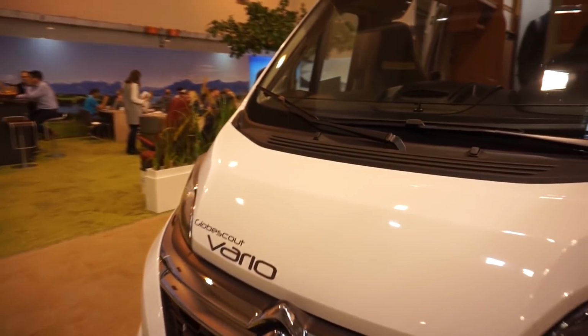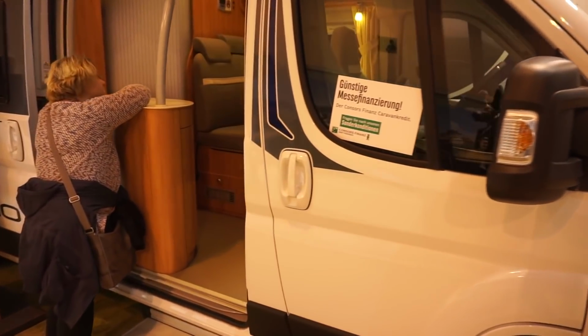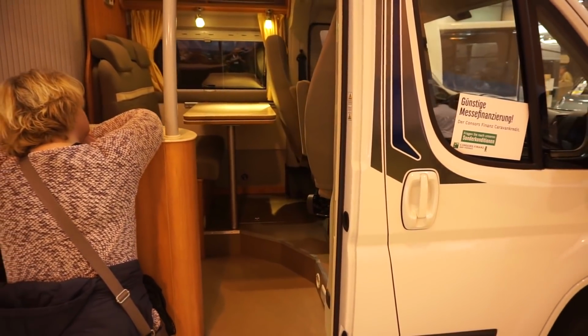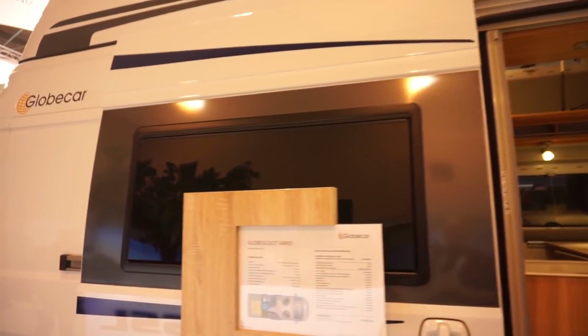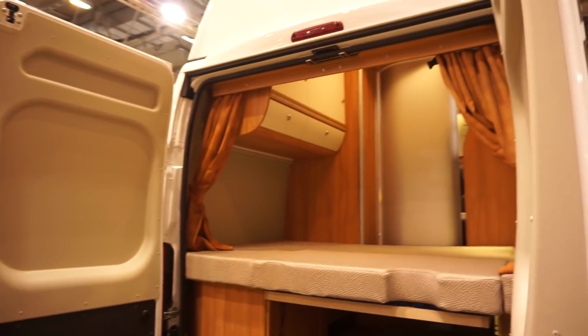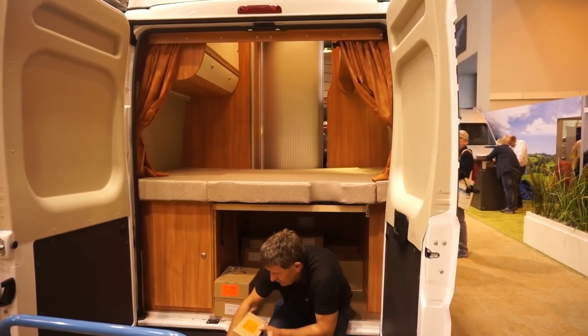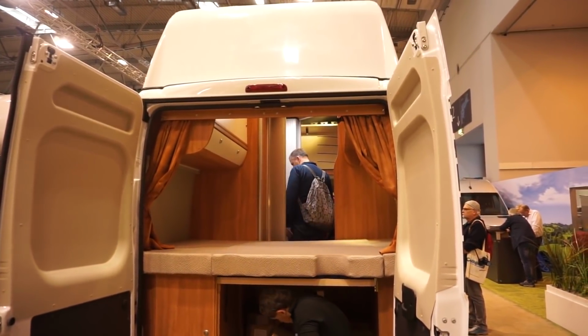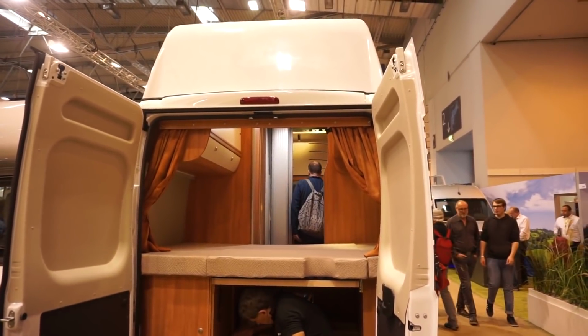Okay, let's have a look at some other stuff here. Globe Scout Vario with a similar design is in there, so you can see the bed at the top. This one costs 54,250. Oh. And you see we've got a bed at the back as well. And that's the toilet, which is now being opened and closed in there. And normally I don't get such a good view of the toilet being opened and closed because I've got to do it myself.